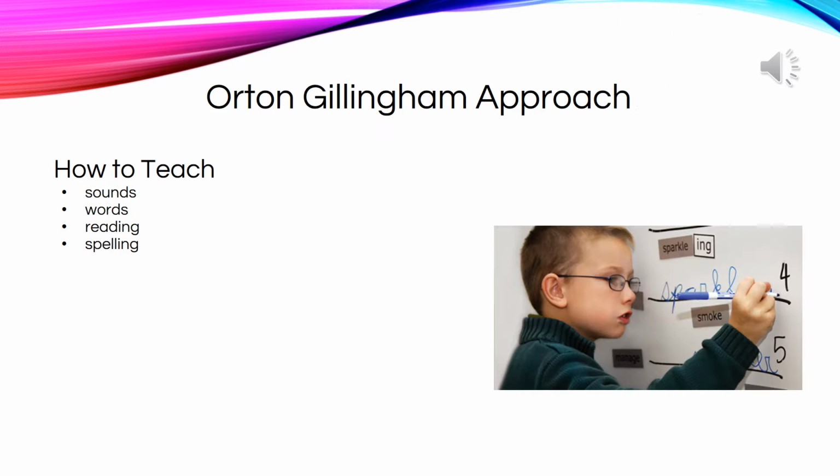The Orton-Gillingham approach was designed to help struggling students read, write, and spell. It is a multisensory program to meet all types of learners. This individualized program of teaching phonics and phonemic awareness helps students with learning disabilities.